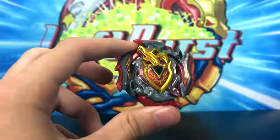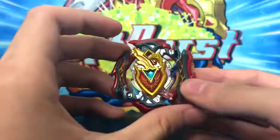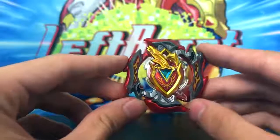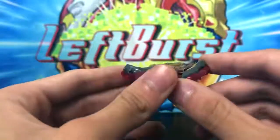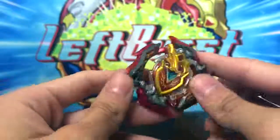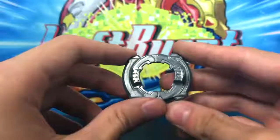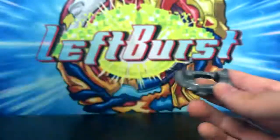Moving on to the next one, its competitiveness. Actually, the layer itself is pretty competitive. It's one of the best Chozi attack layers. It has really good attack points. Even though it's a balance type, I feel like it's definitely more of an attack type. Its teeth are really good, and overall, not a bad layer at all. Moving on to the disc competitiveness. The disc isn't really that competitive, 11 is really light.